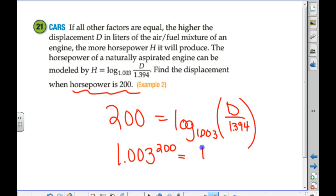Equals, now log is gone and we just have this. So some calculator punching and multiplying and you should be good. Label is liters, the displacement in liters.